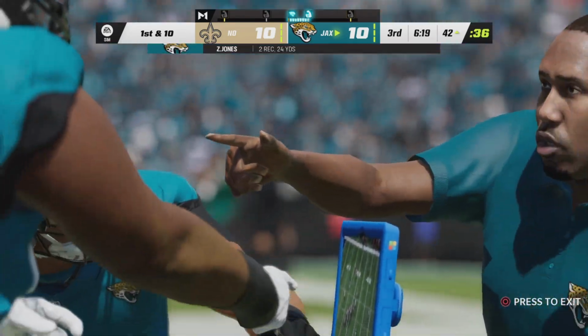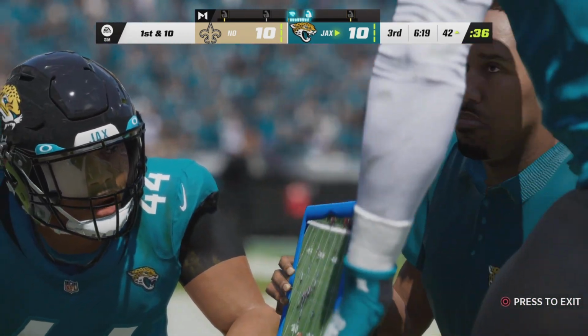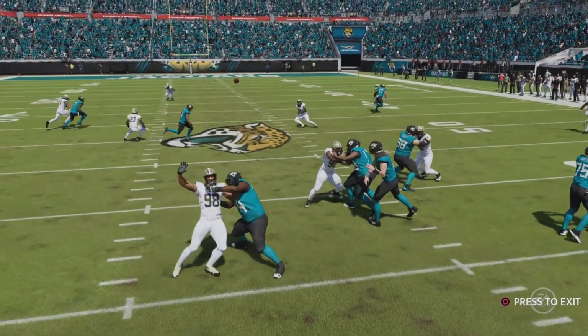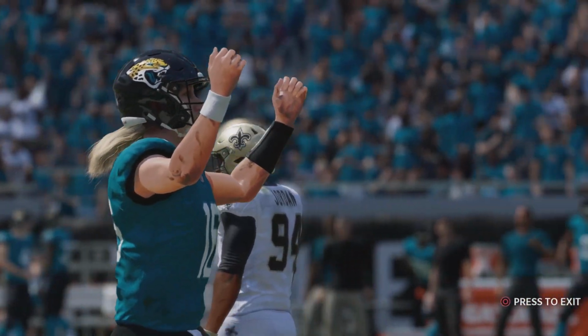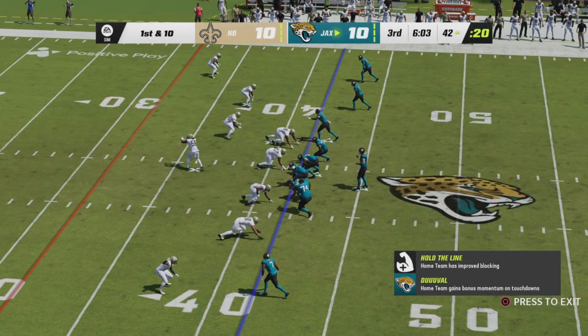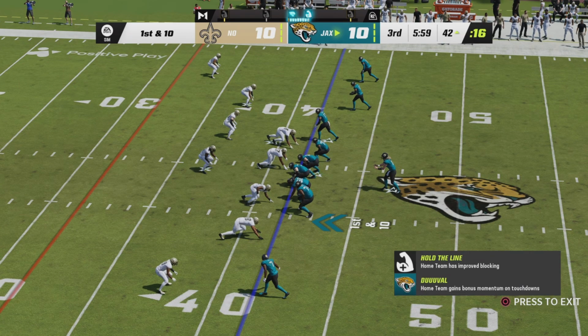Charles, to move the chains that time, they had to complete it in a double coverage, and they got it done. And it's never easy overcoming multiple defenders, but he sure made it look simple. Found the right spot to exploit and won his one-on-two matchup. So in Saints territory now. Here's 1st and 10 at the 42-yard line.